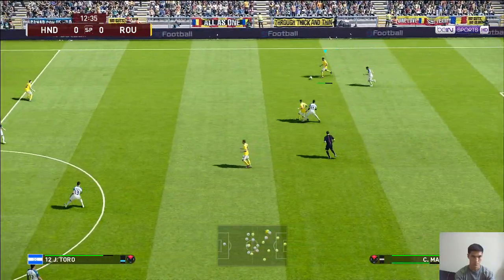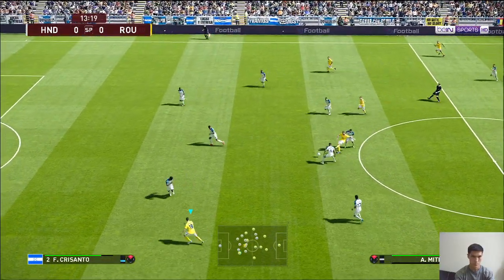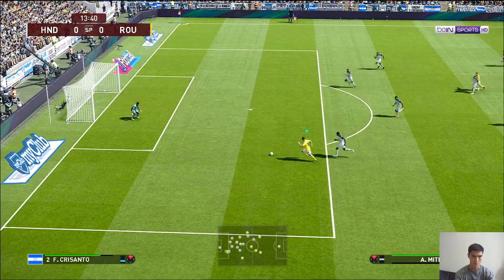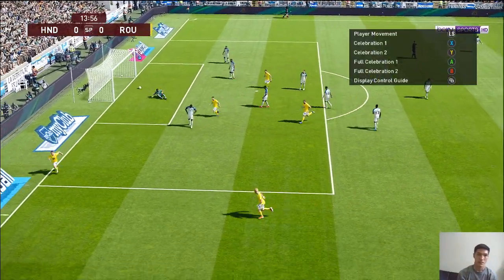Honduras have opted to really stretch the game now. Yeah, that's pretty evident, but what's their thinking? It looks as if the opposition are happy. Goes for goal! Goal! Romania!